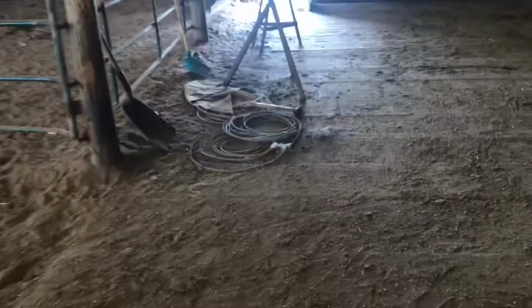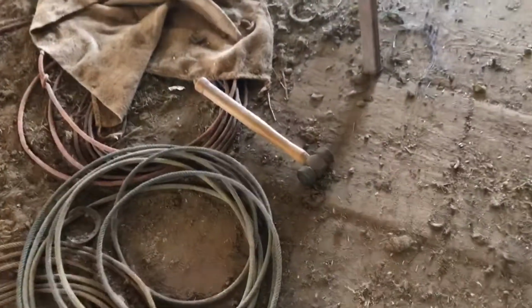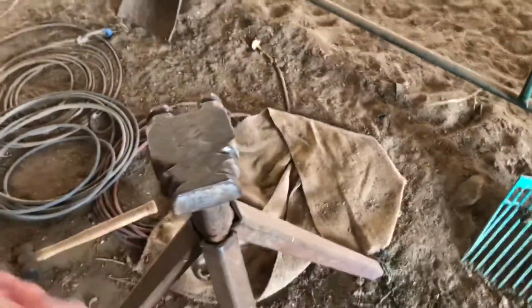So these pieces of equipment are just for working the horseshoes. So you can see both of these. They've got the hammer. So they just set the shoe on there and start shaping it, pounding it, so it's shaped just like the horse's foot, just like their hoof.